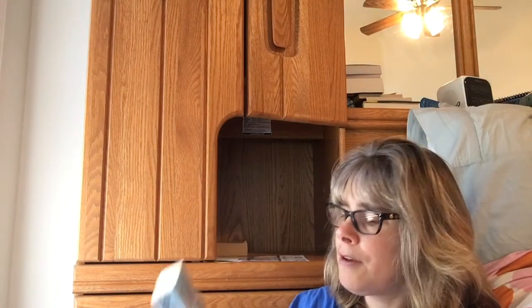The next book here is First Sight by Danielle Steel. I got this from someone at school. She said it's a fast read. I just never got to it. I think I got this last summer. So this is going back into my crates.